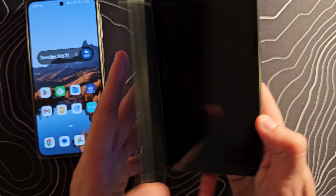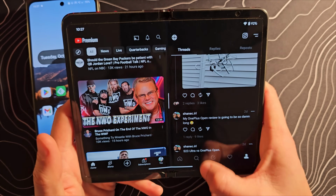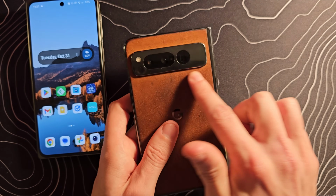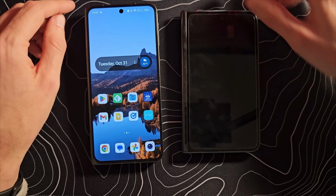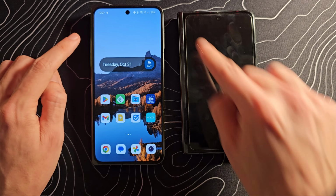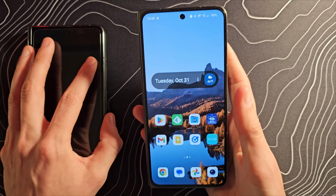When you are split screening applications on this tablet screen, as you can see here, you get 2 really nicely proportioned applications that work really, really well. I also like the fact that the camera exists in a bar across the back, which means that when you set it on a table, it is completely stable. With the OnePlus Open, you get a lot more wobble of this device that you simply do not get with the Pixel Fold.